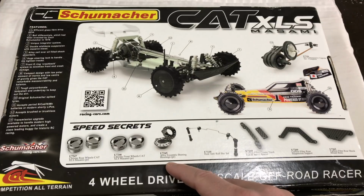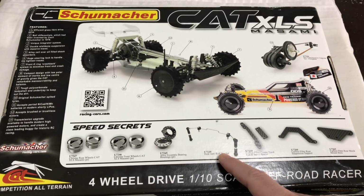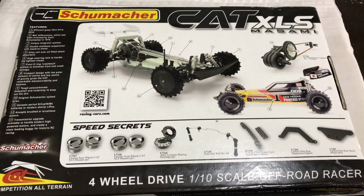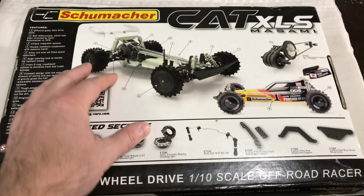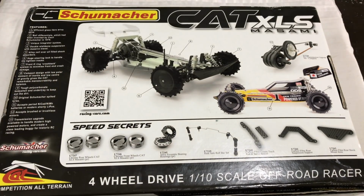You've got the chrome wheels, you've got some bearing housings. It doesn't come with an anti-roll bar on the back, but it does come with a standard one on the front. And then you've got some carbon goodies if you want to go that way. And there's lots of different chassis options that you can buy on eBay. You can go full carbon, you can go saddle pack arrangement. There really is a large choice.